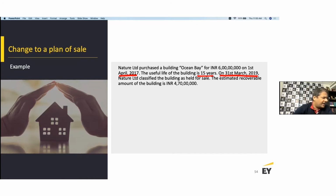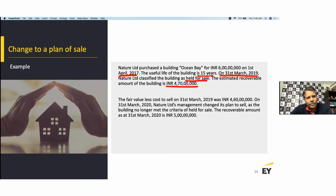Nature Limited classified the building as held for sale. The estimated recoverable amount at that point in time is 4.7 crores. Now, the fair value less cost to sell on 31st of March 2019 was INR 4.6 crores. On 31st of March 2020, Nature Limited changes plan to sell as the building no longer meets the criteria as held for sale. The recoverable amount on 31st March 2020 is INR 5 crores.